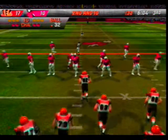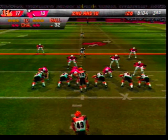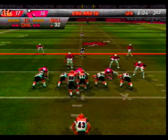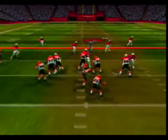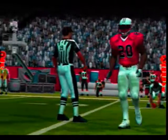Second and 10. Ball on the 32-yard line. Watch each other back. Set. Number 80 in motion. Hey, watch the screen. Dropping back. Throws it. Drops the interception. Harris with the coverage.